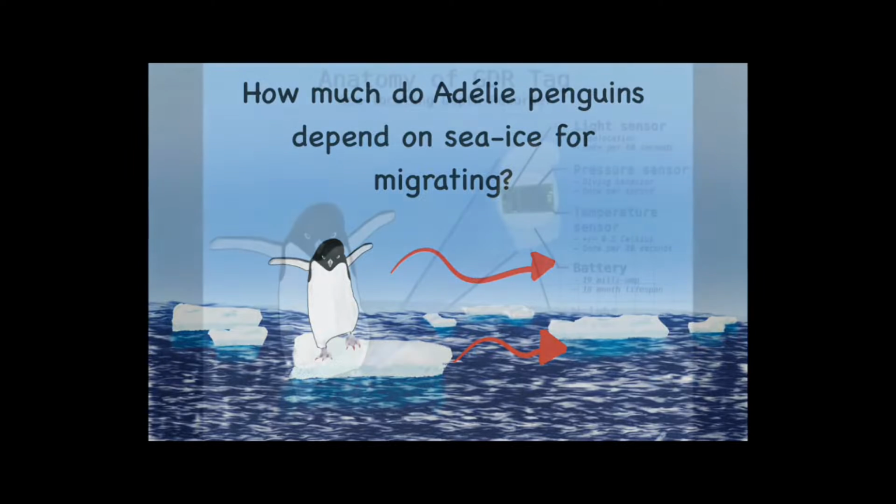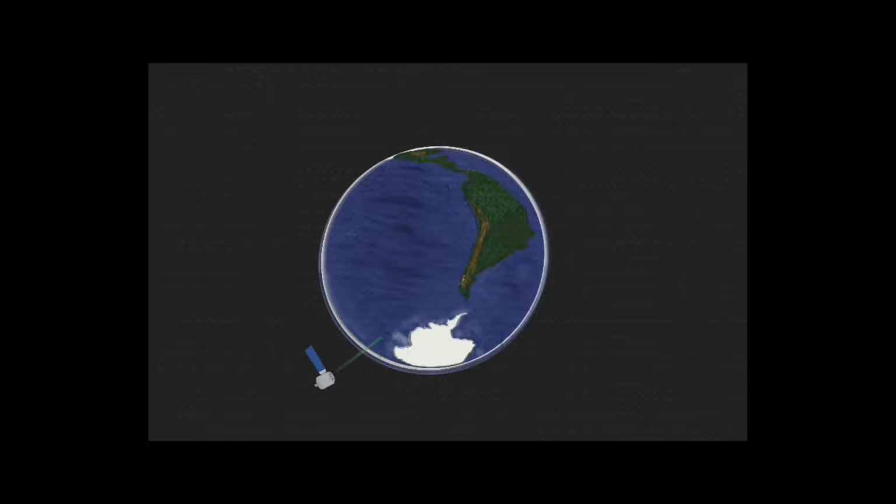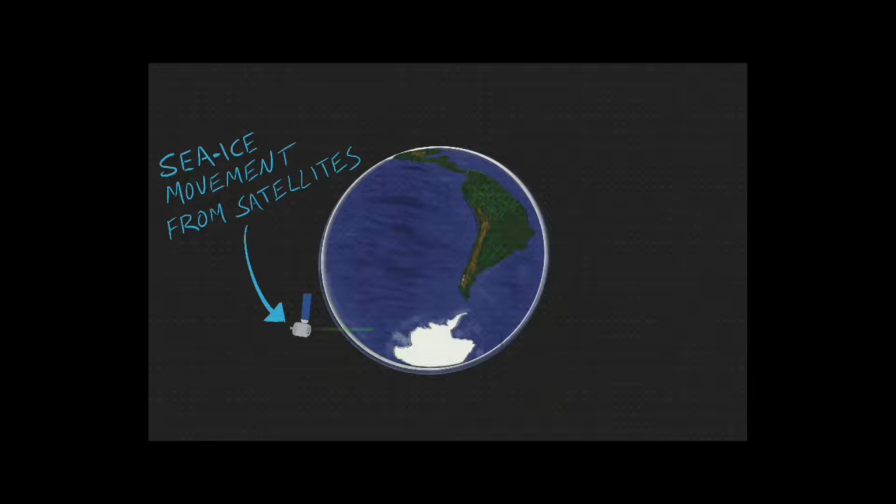To answer this question, we've placed tiny sensor tags on penguins, which record their location, pressure, and temperature for over a year, giving us insight into Adélie penguin movement and behavior. I'll combine this data with satellite-derived sea ice movement data so that I can look for spatial and temporal correlations between the penguins and the sea ice.